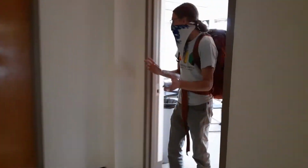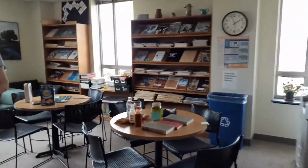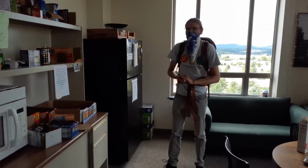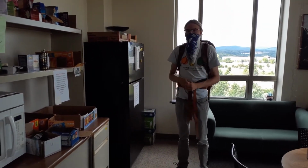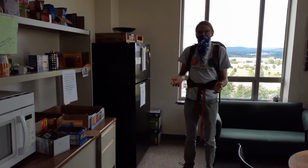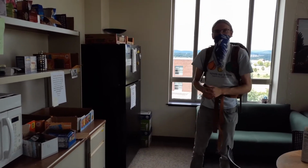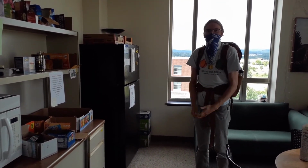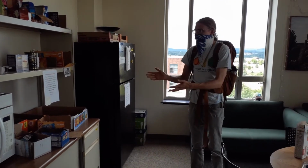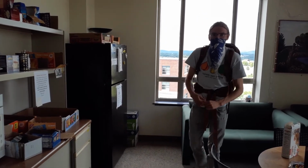Another useful thing about the break room is the snack room. Right now it's a little sad, but typically there are a lot of different snacks that the GSO offers, and they're really inexpensive and they benefit the GSO as well as any programs that we put on, such as our fall picnic and different professional panels. So the snack room not only benefits you immediately, it also benefits you in the long run as a graduate student.